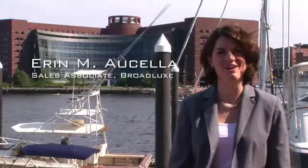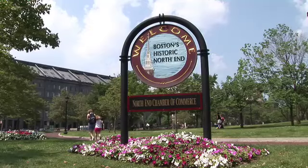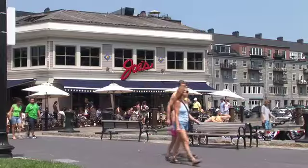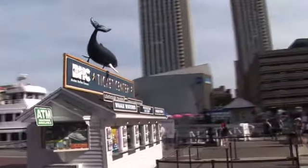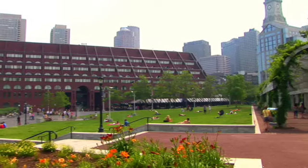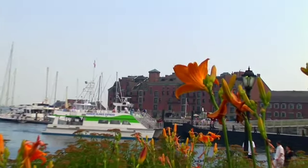So here we are at the waterfront, Rose Wharf, behind me with the seaport, straight ahead the North End, only about a 2-minute walk from Broadluxe. Nearby sites include the New England Aquarium, Boston Harbor Hotel, as well as the serene beauty of the harbor itself. You can walk over to the water's edge, watch the boats pass. It's truly a beautiful sight.